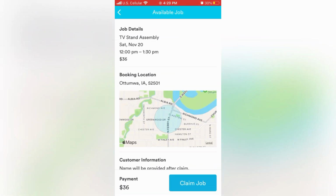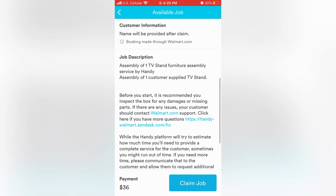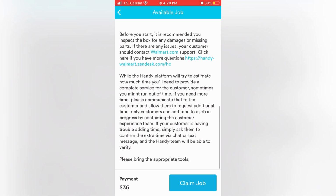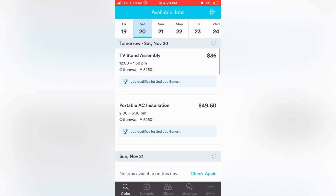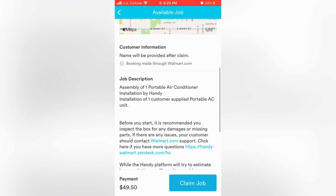You go ahead and click on it and it'll basically give you a description, location, and payment for what you'll be doing and where you're going to be doing it. Once you claim the job, you can go ahead and communicate with the customer. That way you can get to know exactly what they need you to do. And then you'll be responsible for bringing your own tools, supplies, or anything else that you need for the job.